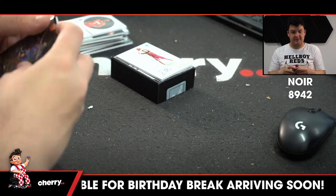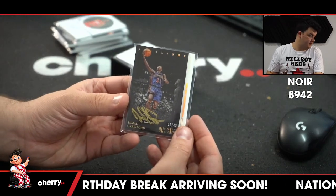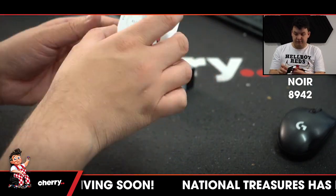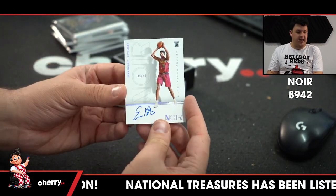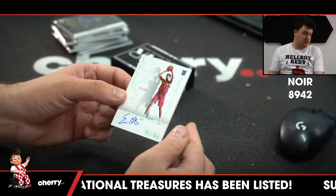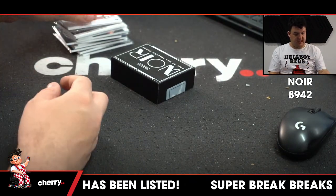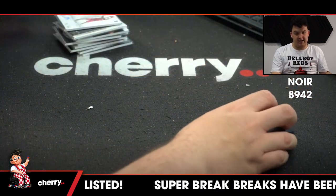Last team to go, picks up a nice little hit. And finally, a nice little rookie auto to 49, Evan Mobley. Jeez. That is beautiful. And that is Noir 8942.